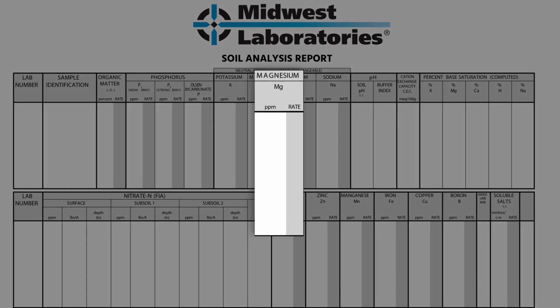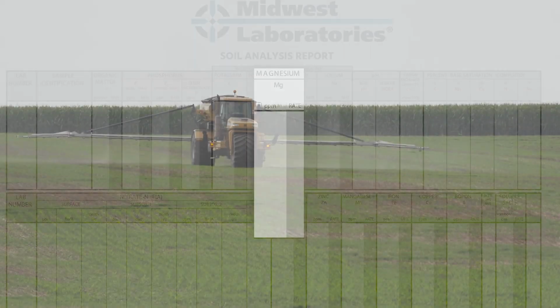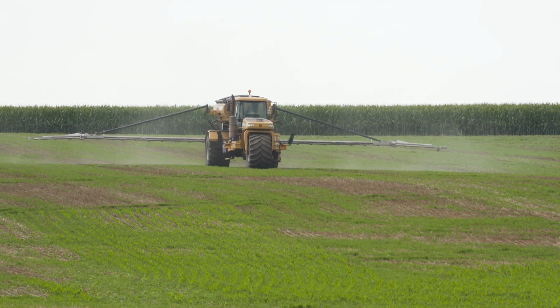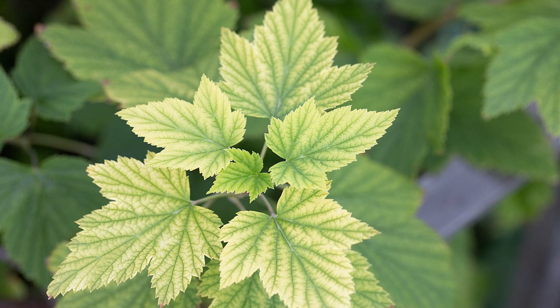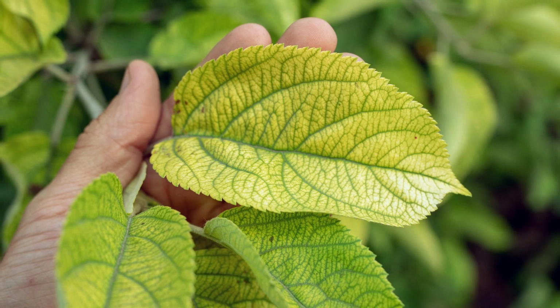Closely related to calcium is another secondary nutrient, magnesium. Calcium and magnesium can both be addressed with soil amendments. Honestly, magnesium is a hard nutrient to diagnose whenever looking for deficiencies in a crop. One of the things we look for is, again, interveinal chlorosis, which appears very similar to sulfur deficiency, but we're looking for that pale yellow with a dark green vein running right down the center of that. Magnesium deficiencies can be somewhat disguised.